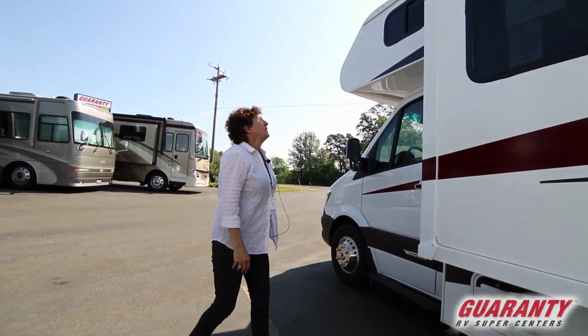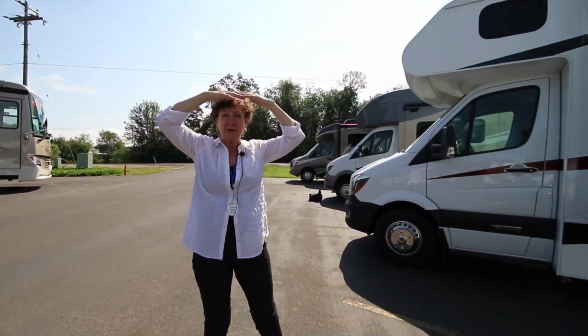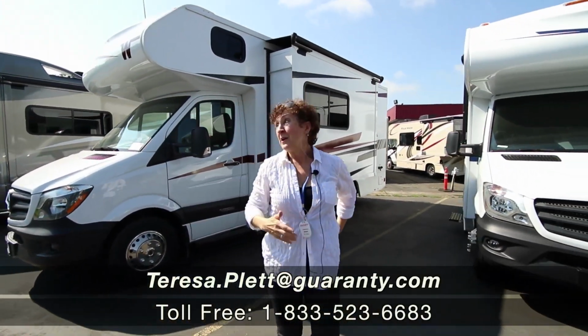A great unit, price to sell. These guys are going to be taking over the campground. So come on in and see what one looks like and drives like, and I'll be happy to help you on this gorgeous sunny day.